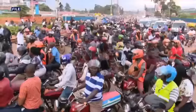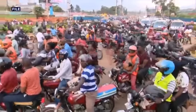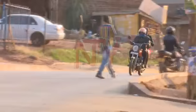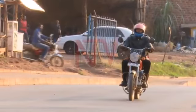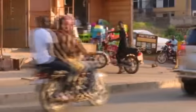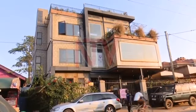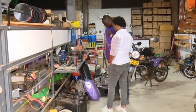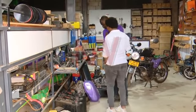There are over 200,000 bodas in Kampala alone, and they are a preferred mode of transport as they easily maneuver through traffic jams. With high fuel prices, even bodas are not finding it easy to break even. As a solution, some Ugandans have started transforming the bodas into electric. On Ntinda Chigowa Road is Boda Workshop, which is championing this shift.